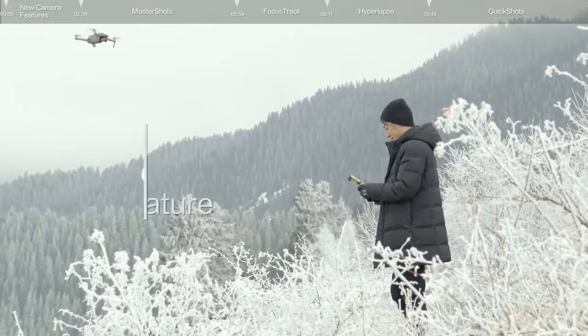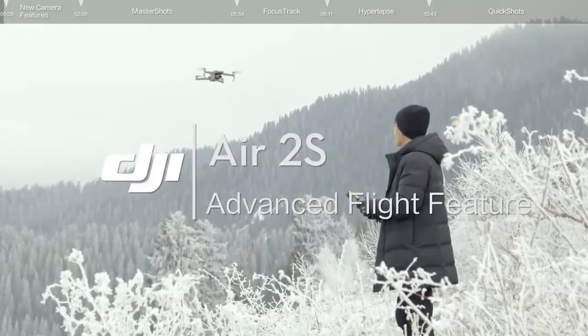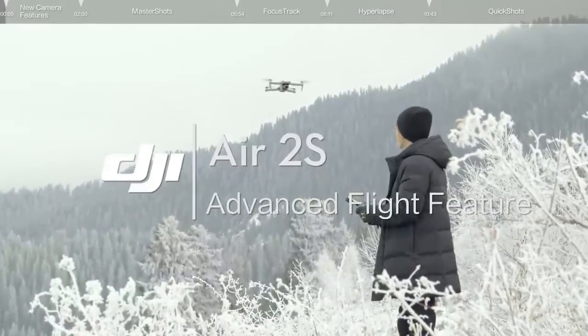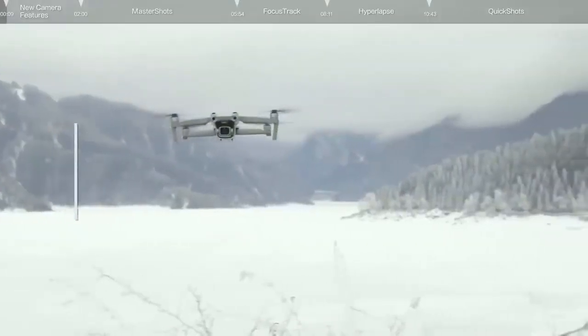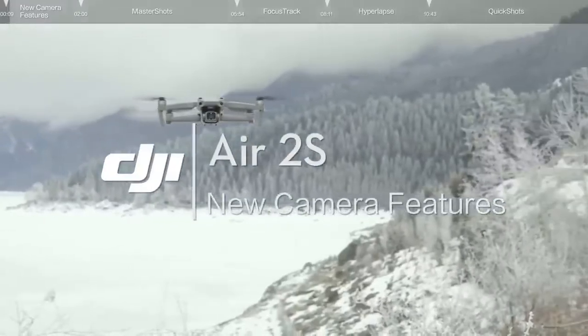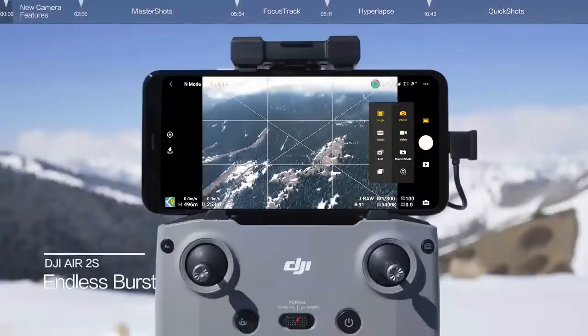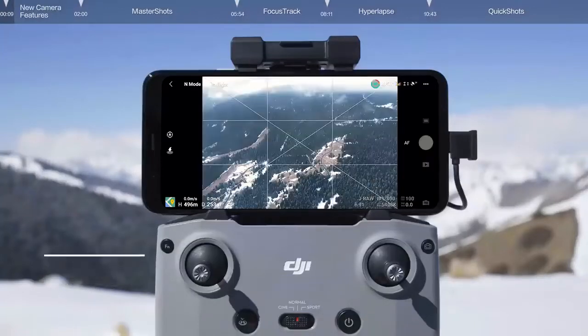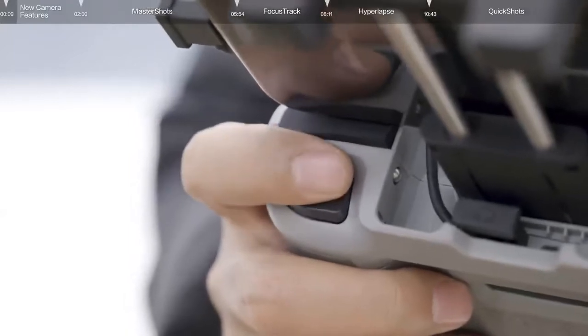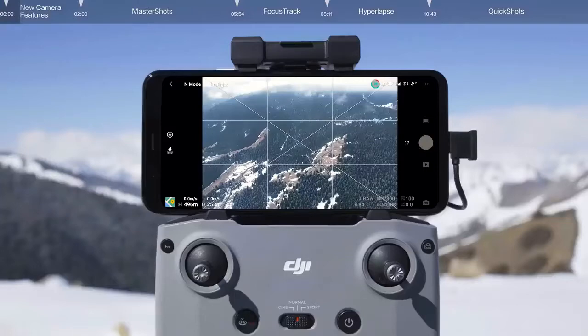DJI Air 2S is equipped with next-generation camera technology, providing more professional camera features that let you capture more details for epic results. To avoid missing the best moment during flight, try using the new Endless Burst function. Select Photo on the live view of the DJI Fly app to enter single shot mode. Tap and hold the shutter record button, or press and hold the shutter record button on the remote controller to shoot continuously. The number of photos taken is displayed beside the shutter record button in the app.